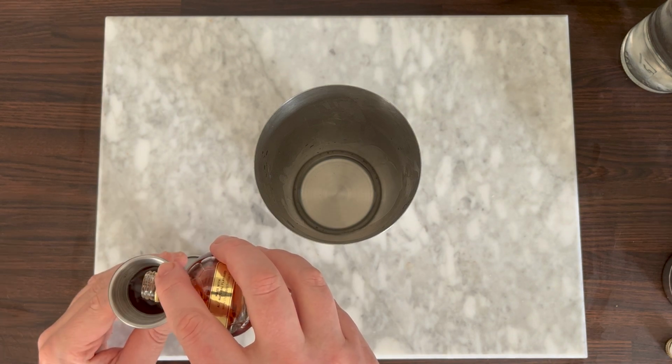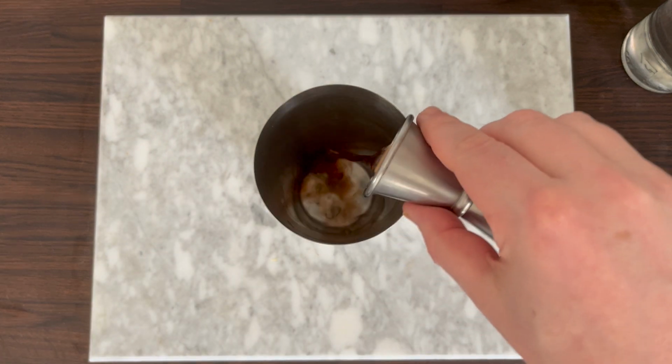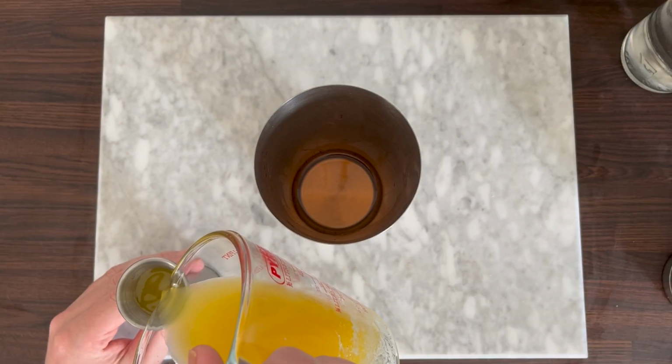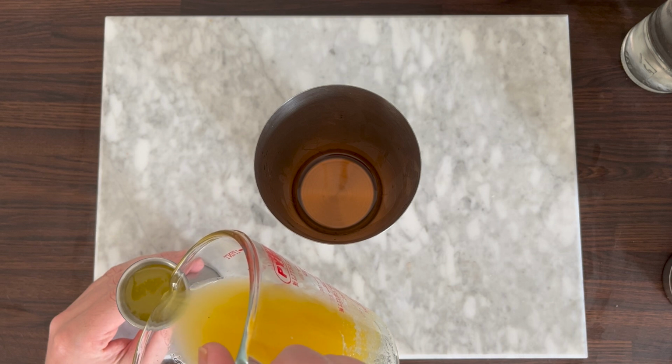Then add half an ounce, that's 15ml of Chambord. Then lastly add 3/4 of an ounce, that's 45ml of fresh pineapple juice.